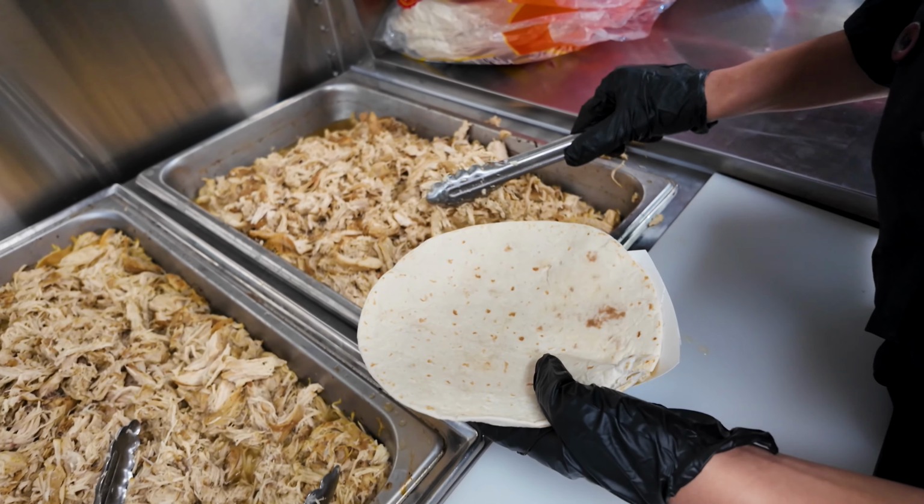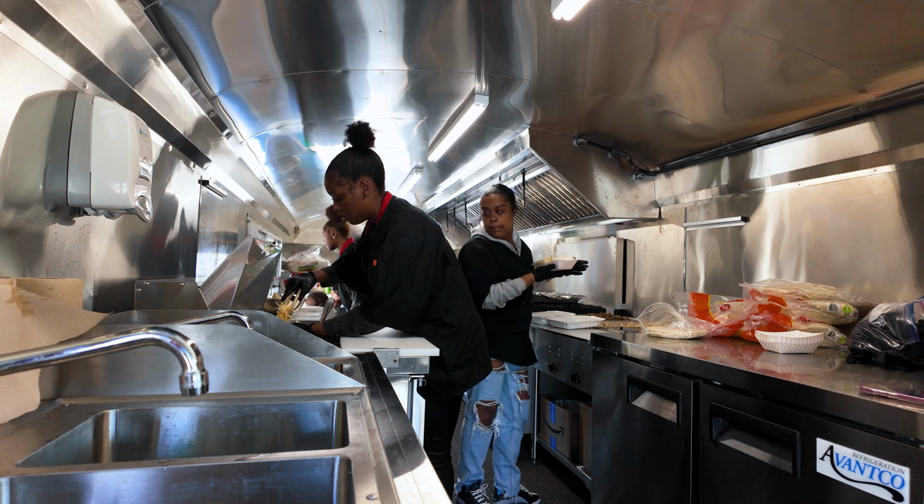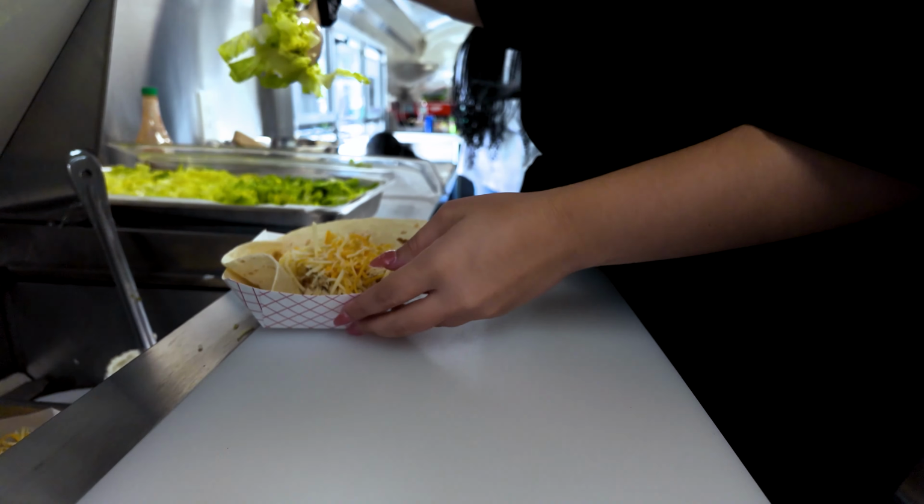What is it? A chicken taco with everything on it. Okay. It's actually fun. I like that. I had to move around a lot and you have to actually speak to people, hear their opinions on what they like to eat or what they like on certain things. One chicken taco with lettuce and cheese.